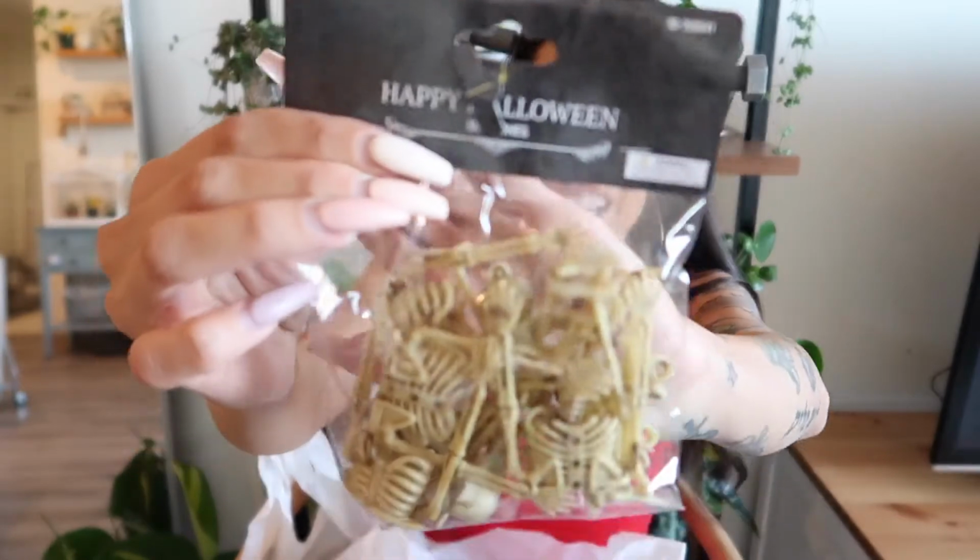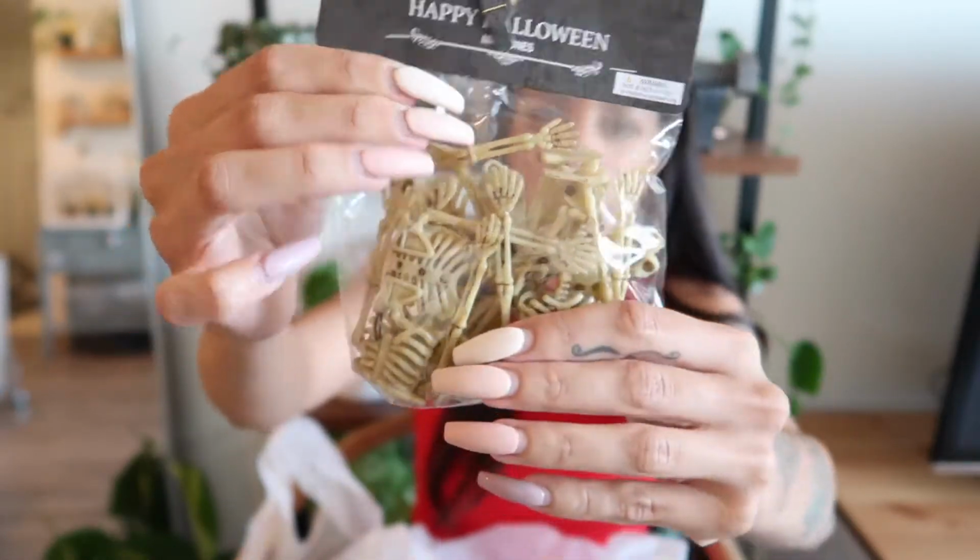Another thing I got, and this is kind of something I do a lot, I'll just grab things that I think are cool or cute, but I don't necessarily know where it's gonna go yet. But these are mini bones, and they're just a bunch of bones in a bag. They're not together, they're all separated. And I just thought this would be cute, maybe sprinkled along my plant shelf or another shelf in the house.